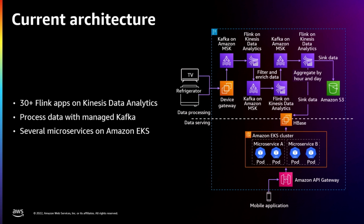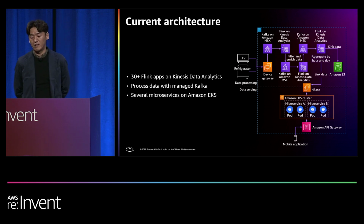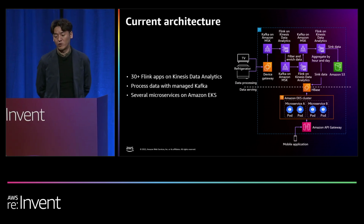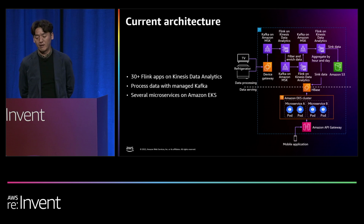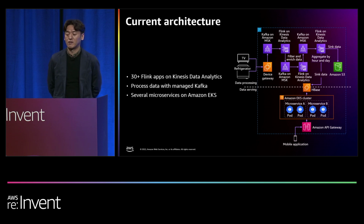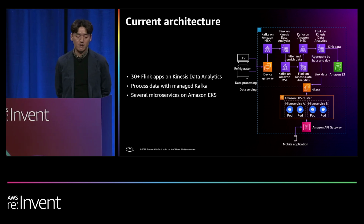As you can see, all EC2 boxes for Spark applications in the previous architecture were replaced by Kinesis Data Analytics for Apache Flink. Unlike the old architecture, the incoming traffic is managed by Kafka first and consumed by Kinesis Data Analytics for Apache Flink. Filtered and enriched data goes back to Kafka, and then it is aggregated and stored in the database. And the microservices accessing the database have also been containerized with EKS. So we can say the operation of the microservices in the data platform is also modernized.